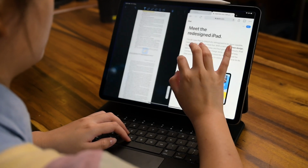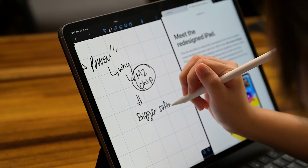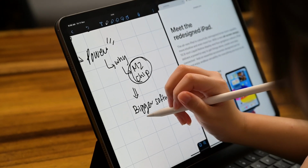Another feature I enjoy is the split view function on this bigger display. With a bigger display, you would be able to get more real estate for each tab you have open. This makes it easier for those writing research papers or referencing photographs when drawing.